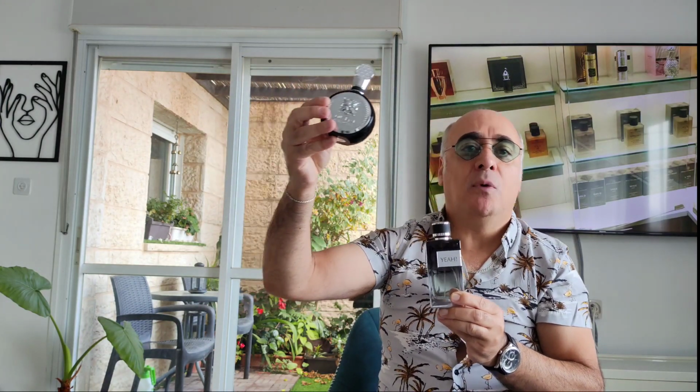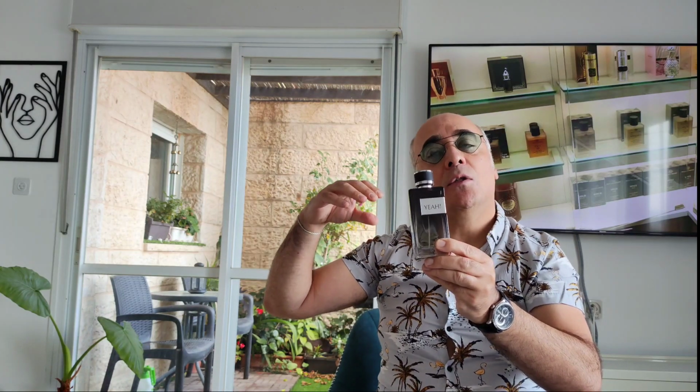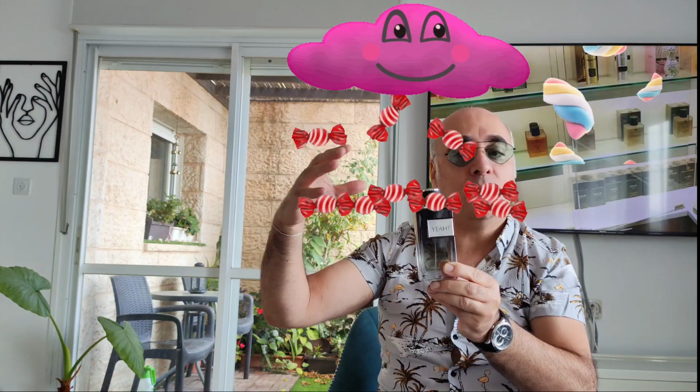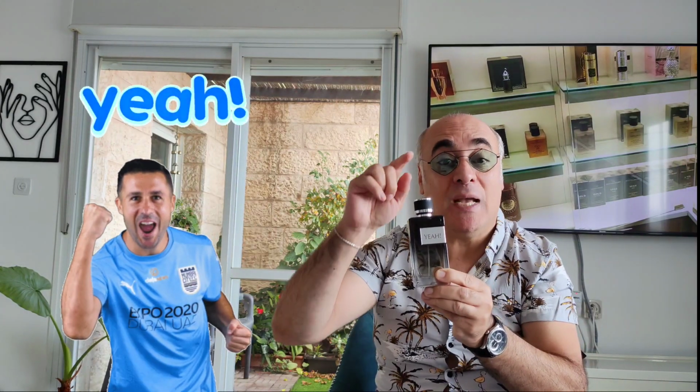This one, after 3-4 hours, is going in another direction, a little bit more green. And this one lasts 1 more hour, yes. And it's going in a sweeter direction with the amber note. I love both equally, but this one lasts 1 more hour and projects a little bit more strongly.